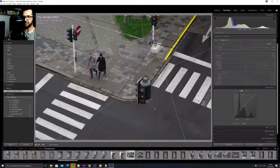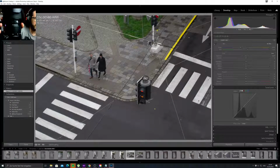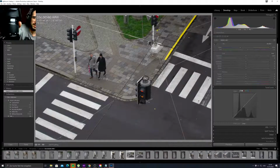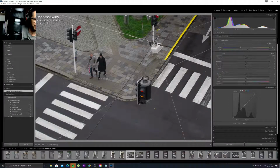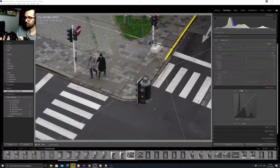I'm using the, let me show you where it is. I don't know if you can see it properly. Just give it a second. Let me check this real quick. Yeah, it's the Tamron 70-200 f2.8. It's quite a nice lens. I love it. I mean, it was for about 800 bucks.